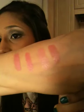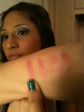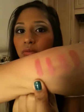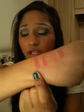I just realised how similar these all look. Well, they do when I look at them, but they don't in the camera. But that is probably one of my most used MAC lipsticks. Again, I'm probably on my 4th tube of that.